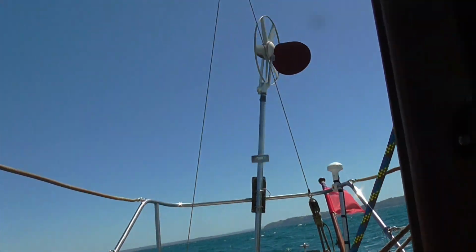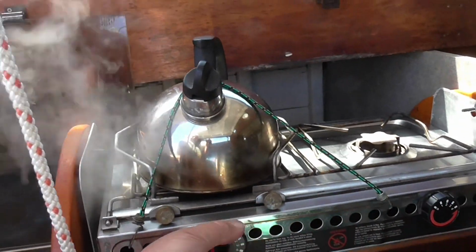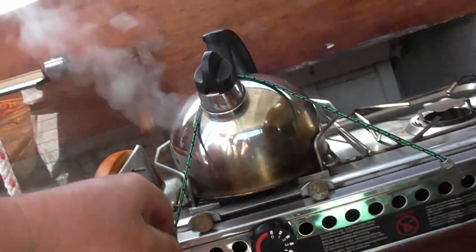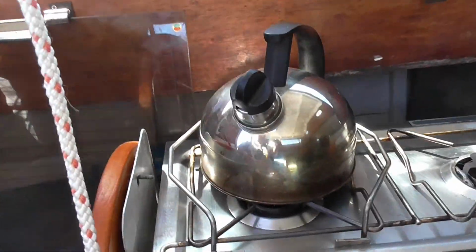Oh, that's good to get inside. Whew. Hey up. Kettle's boiling. Switch that off. Have to put that on, stop it sliding around. There you go. Brilliant.